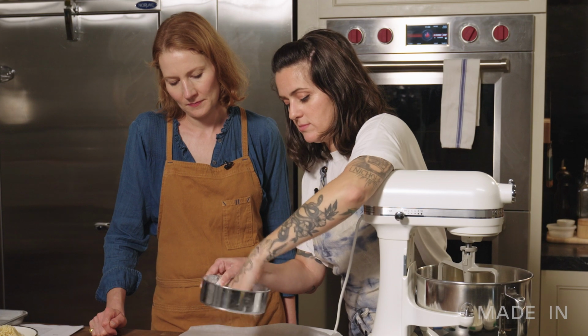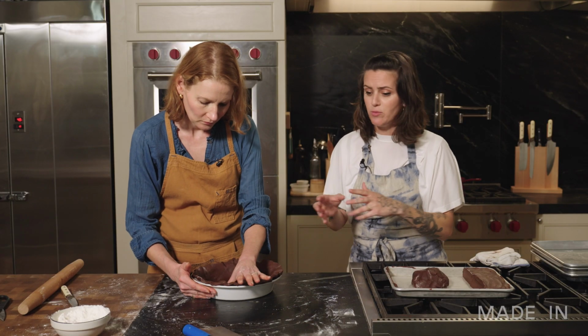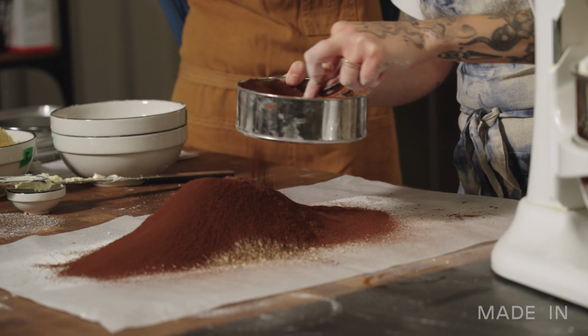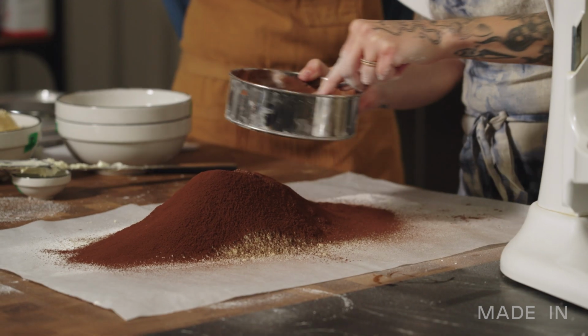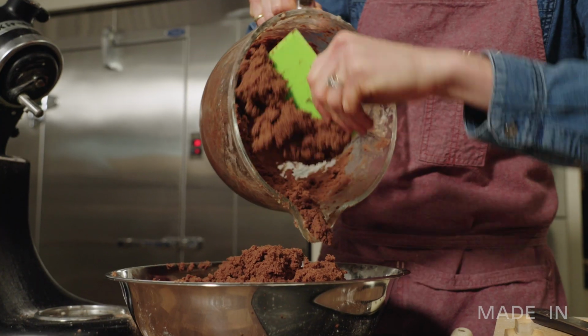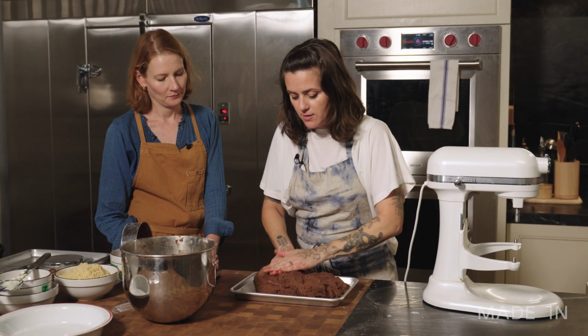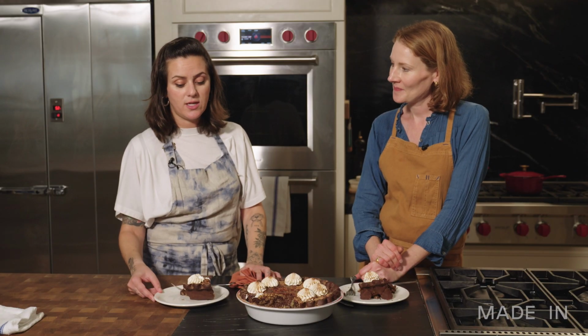What really struck me by having Amanda come to the MadeIN studio was just her level of detail in every single step. And not only had she written that into the recipe, but she explained why. Why are you sifting your ingredients for the crust? She really explained every step of the way what she was doing and also why. There's some things that a recipe can't teach you, and you can really learn a lot by watching someone do something. Well, thank you.